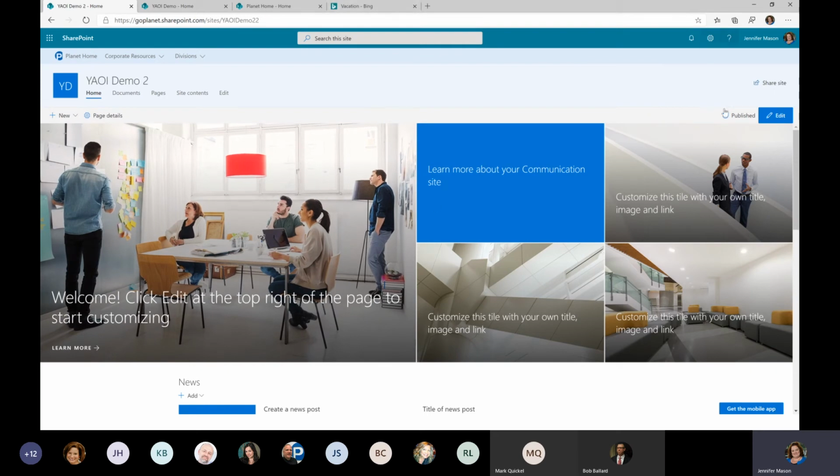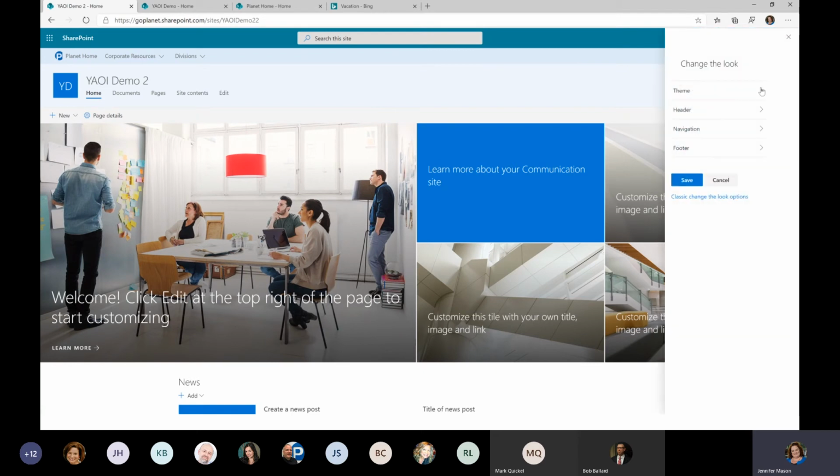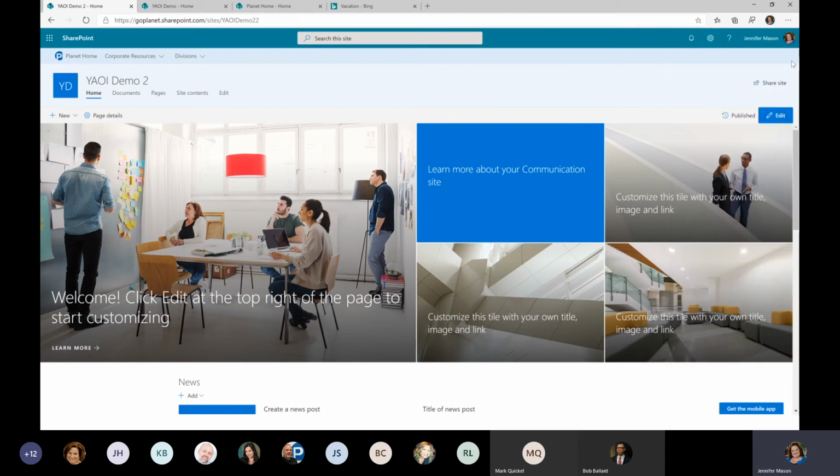Once I do that though, and then I go into things like change the look, and I go to something like theme, I'm going to get a message that says your site is connected to the Planet Home and you're not able to change the theme. So once I connect up to that hub, I'm not going to be able to make those changes there. If anything changes in the hub, it will filter down to my intranet site. So super easy to do. Don't have to worry about anything there.